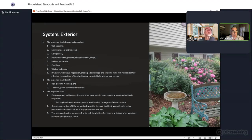Okay. Probing exposed, readily accessible, and observable exterior components where deterioration is suspected. If I see a lot of rot, I'll throw my screwdriver in there, take a picture of it. But a little bit, I'm not going to cause more damage. I'll just take the picture. But if it's extensive, I really want to bring that home.